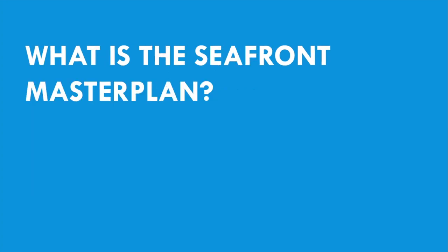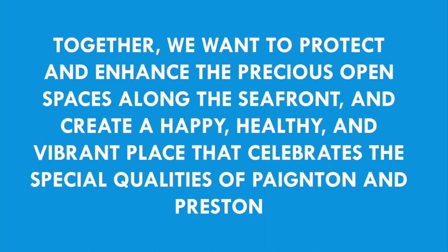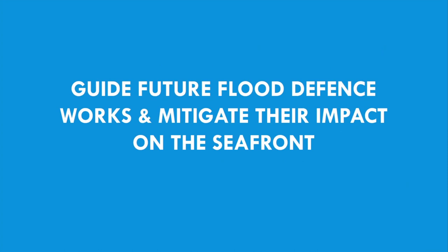So what is the Seafront Masterplan? Well, together we want to protect and enhance the precious open space along the seafront and create a happy, healthy and vibrant place that celebrates the special qualities of Paignton and Preston. We also want to ensure that any future flood defence works are guided by the local community and any impacts they have on the seafront are mitigated through design.